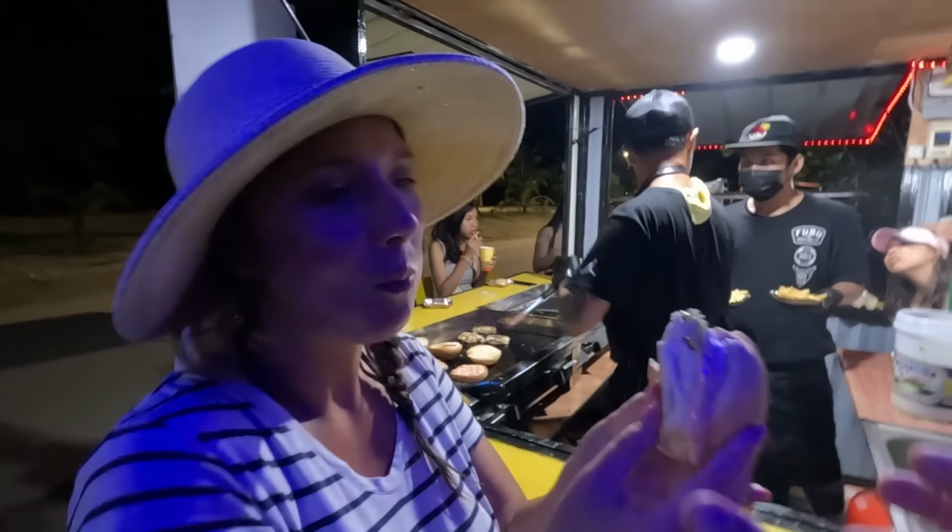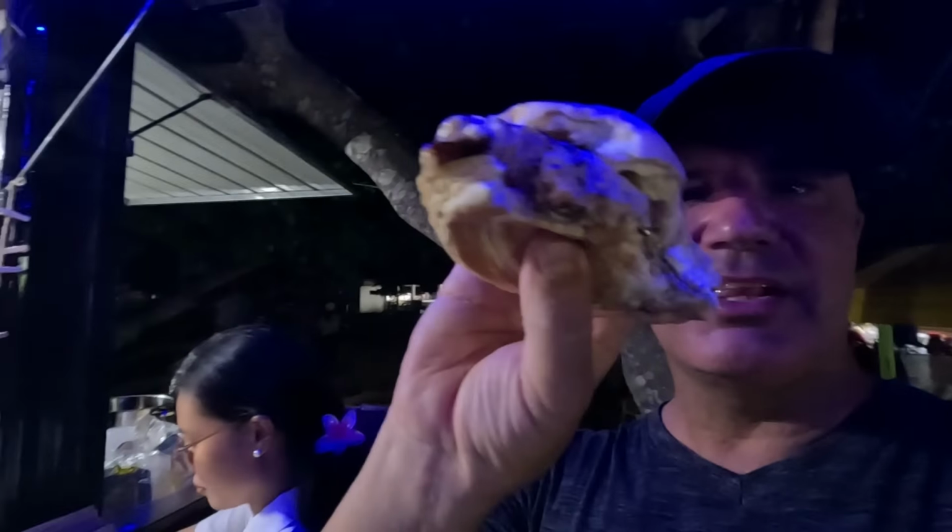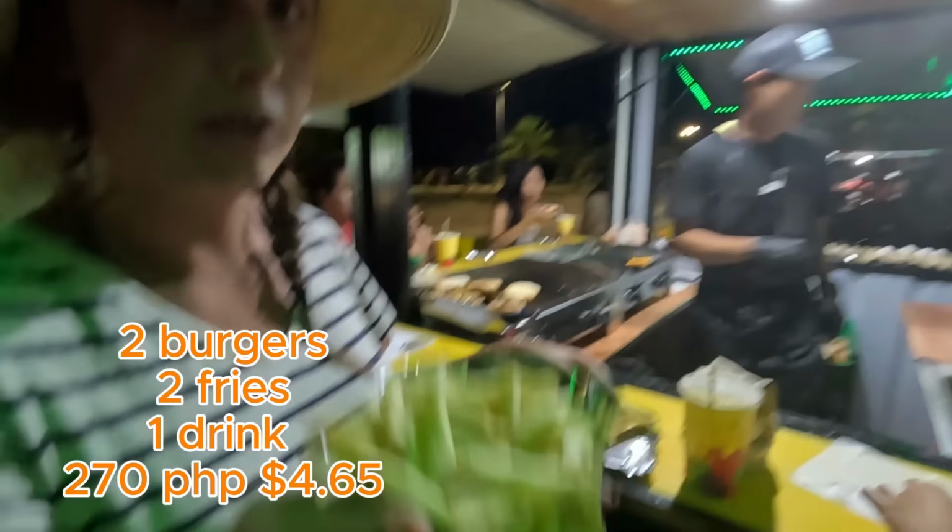All right, but you gotta share. You must share. Mmm, that is so creamy, dreamy, cheesy. Love it. And we also got our fries.